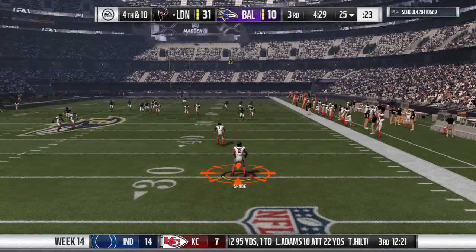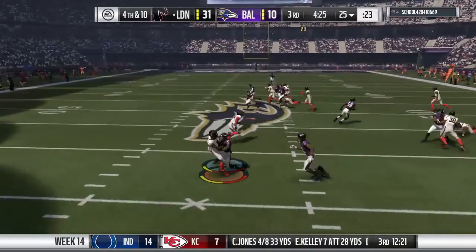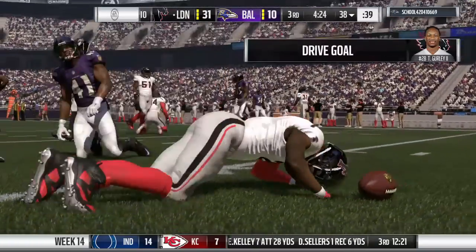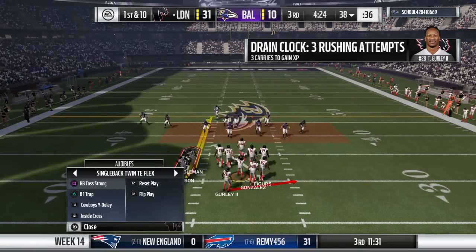44 on his first punt, and this is a good kick as well. Taken from just outside the 30. Call that a 41-yard punt, 6 yards on the return. And the offense will take over with a new set of downs.